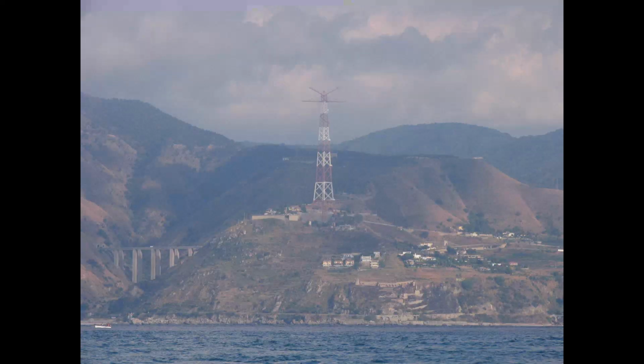We are told that they were built in 1955 and used between 1955 and 1994 to carry first 150 kilovolt and then in 1971 a 220 kilovolt power line across the Strait of Messina to respective substations on both sides of it. They were decommissioned in 1993 and the conductors removed a year later.